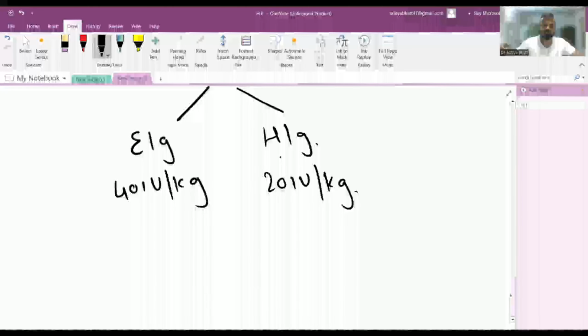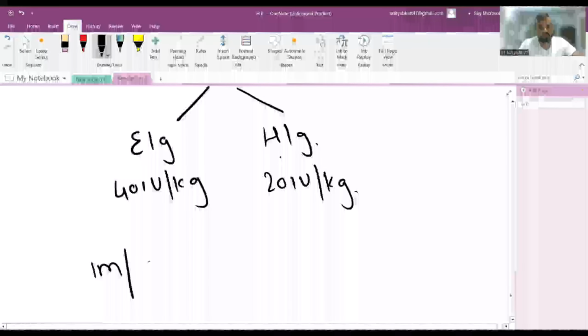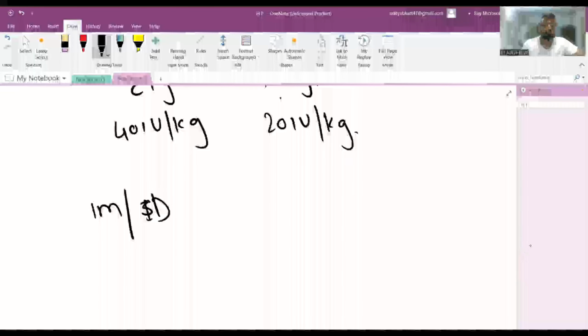The vaccine that you are giving is to be given either intramuscular or intradermal. Okay, intradermal or intramuscular, there are two routes. You can give intramuscular, you can give intradermal. So what is the difference between the vaccines that are given by intradermal or intramuscular?